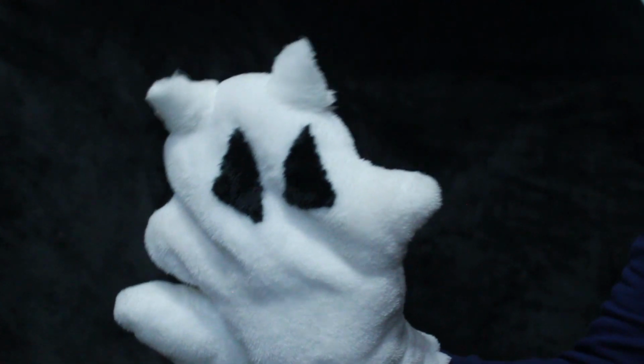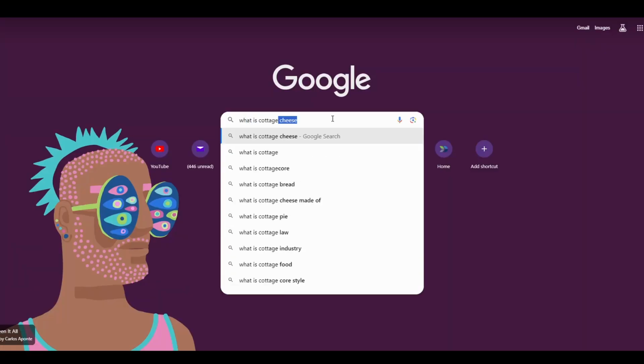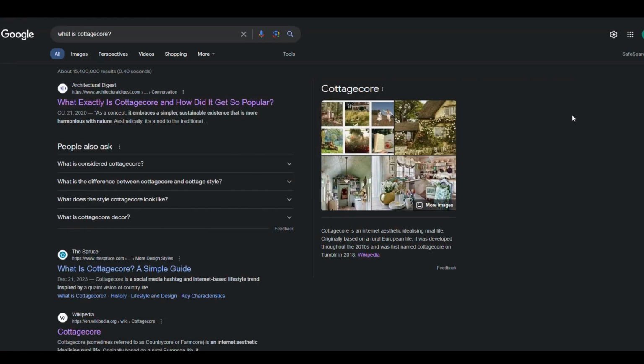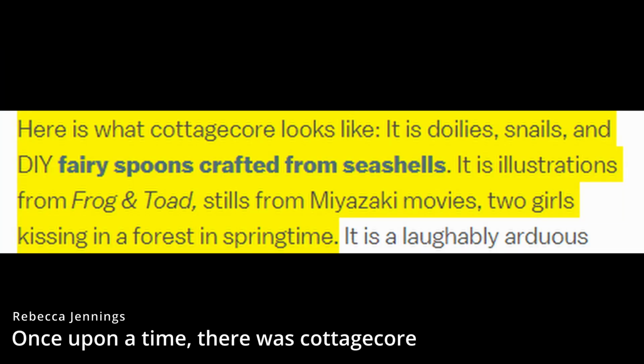So let's talk about cottagecore first. If you type in what is cottagecore into any search engine, you'll get plenty of articles with similar descriptions. Here's what cottagecore looks like. It is dollies, snails, and DIY fairy spoons crafted from seashells. It is illustrations from Frog and Toad, stills from Miyazaki movies, two girls kissing in a forest in springtime.